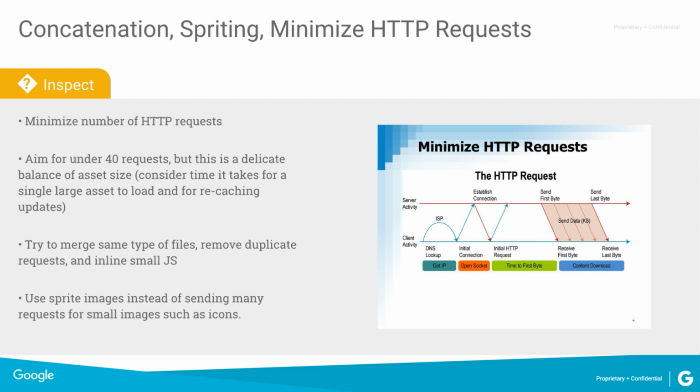In order to minimize those HTTP requests, a couple of things you can do. First, try to merge some types of files. Use inline small JavaScript and remove duplicate requests. This has a significant impact in the amount of requests that we're making to the server, particularly inline in the small JavaScript.